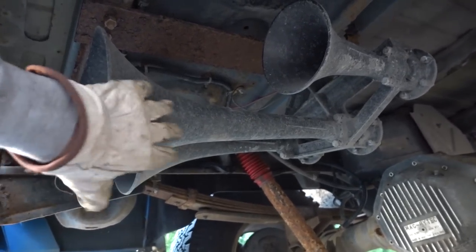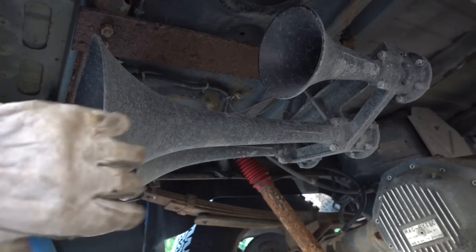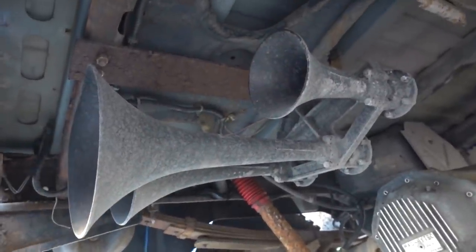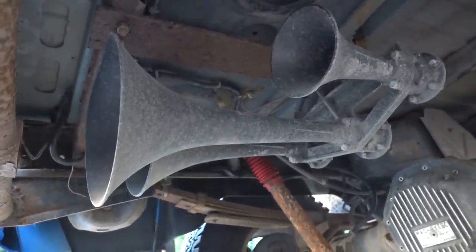These are real. I think they were off like an Amtrak or something. Before we get the exhaust on, these are definitely going to come out. I don't know that we'll ever redo them, but they've been on there for years and haven't worked for quite a while. So we'll get them out. And yeah, like I said, all you guys with your cute little train horns, why don't you step up with the big boys?